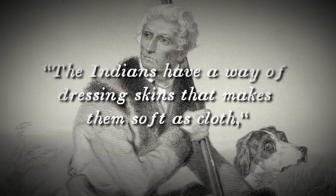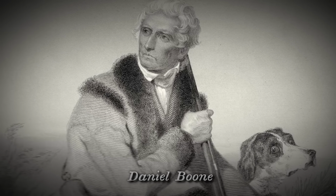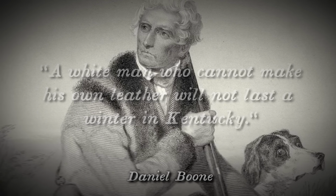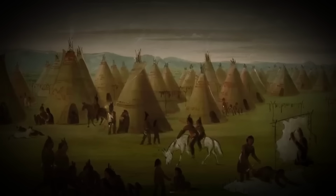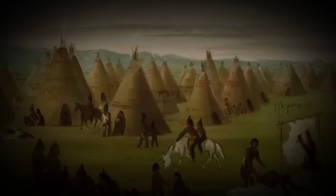"The Indians have a way of dressing skins that makes them soft as cloth," wrote Daniel Boone in his journal. "A white man who cannot make his own leather will not last a winter in Kentucky." The techniques varied by tribe, by region, by available materials, but the principles remained constant. Transform the hide, before it rots, into something useful. Something that could mean the difference between life and death.